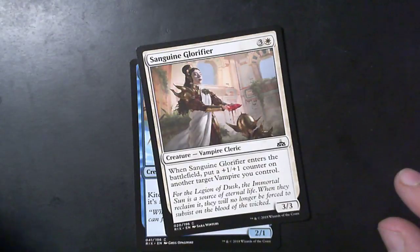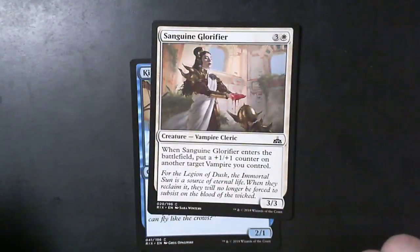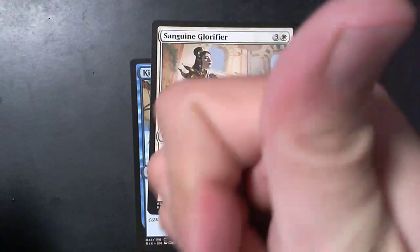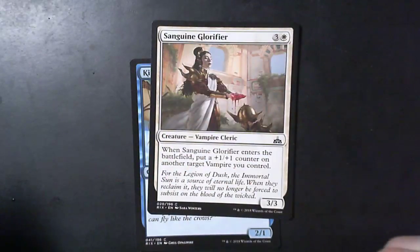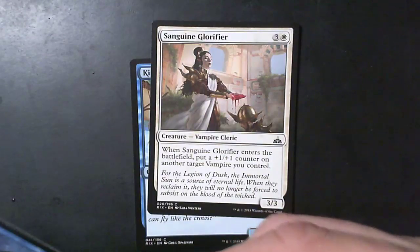See, for the Legion of Dusk, the Immortal Sun is a source of eternal life. When they reclaim it, they will no longer be forced to subsist on the blood of the wicked. Okay, so vampire cleric. This person, they're vampires for good. They love the sun. Can't get enough of that sun. Okay.